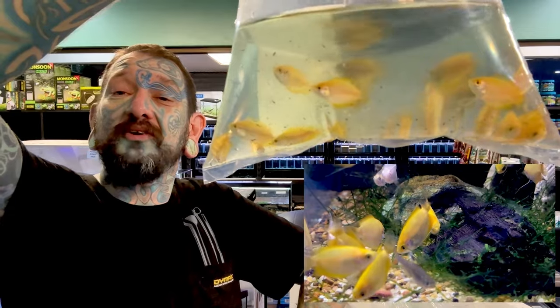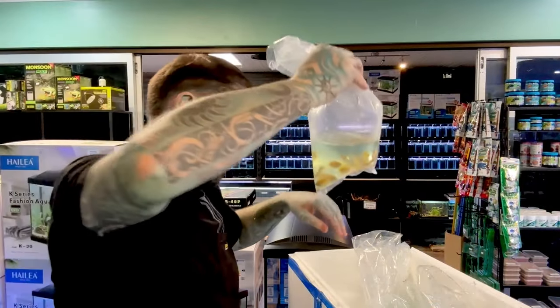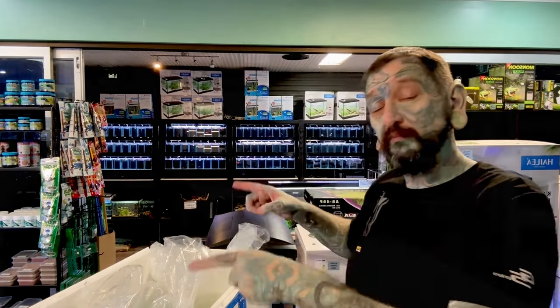But you don't have to have a group. You can have one, you can have a group to even out the aggression. But another cool little fish for a tropical tank. That looks like everything from box number one. We're going to box number two.